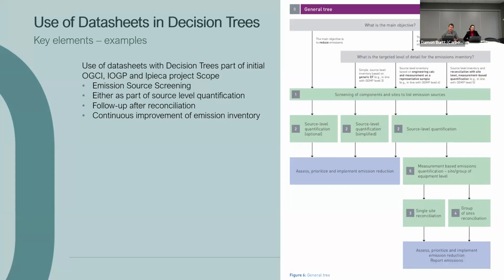Part of the idea with the work for EI is that these recommended practices, while developed as a follow-up to the initial scope, will still be able to be used as part of the OGCI, IOGP and IPIECA recommended practices document. They are fully integratable and usable with, for example, the decision trees, where the data sheets for flare measurements can be integrated into parts of the decision trees for source screening, for source level quantification, as well as for follow-up after reconciliation and continuous improvements for emissions inventory.